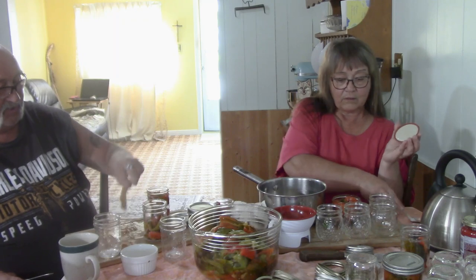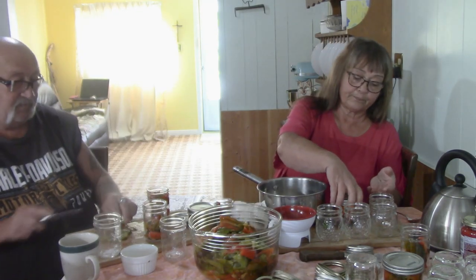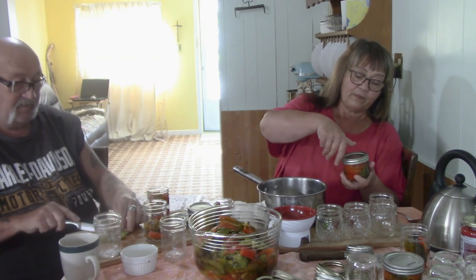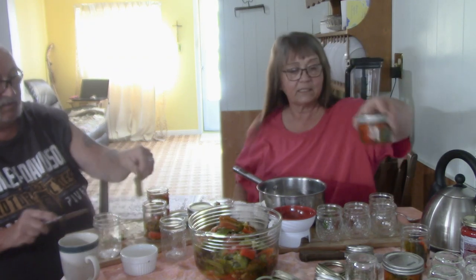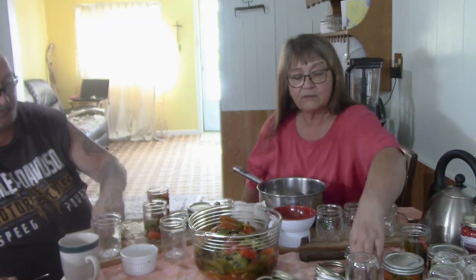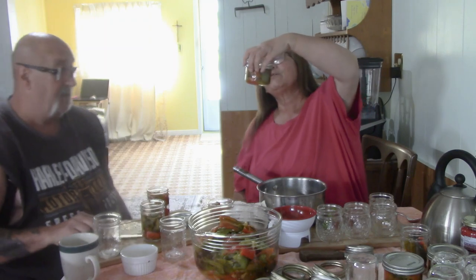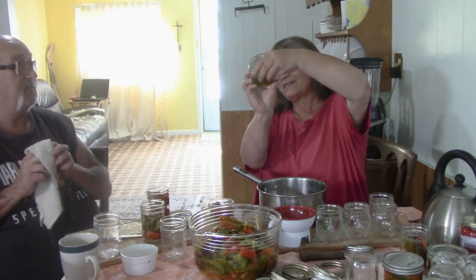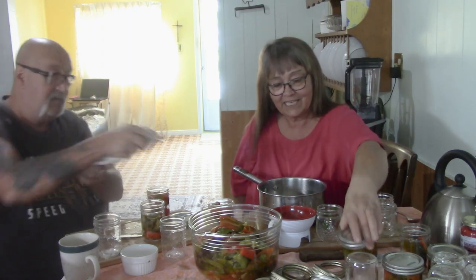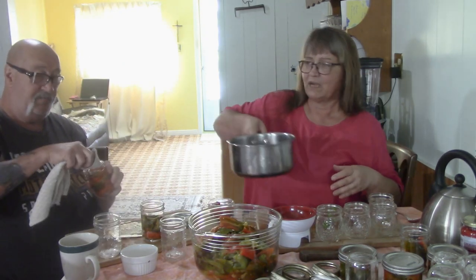Wipe your rim, eh? Oh yeah, we both did one without wiping. I did. I know, I watched. Look at that. That's just beautiful. You made this jar. I did. That's a nice looking jar. It's the nicest jar in the whole world. No, in the whole recipe.